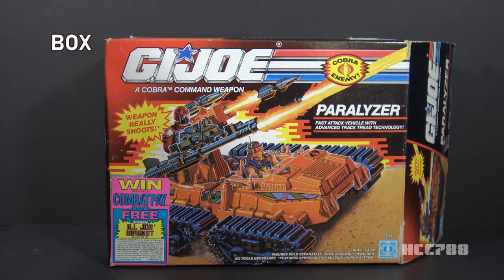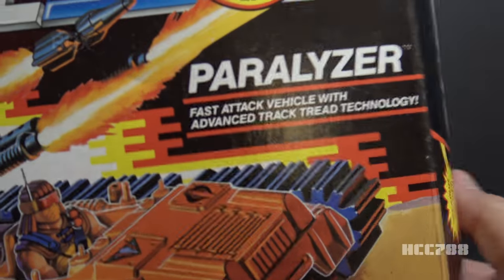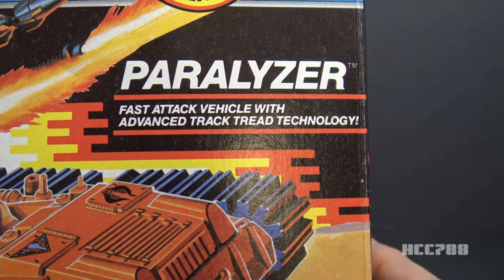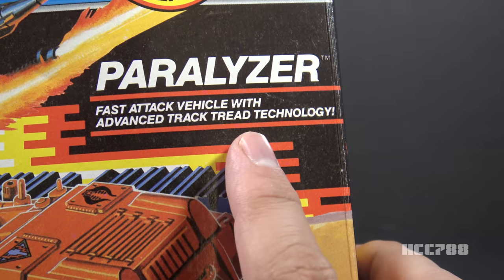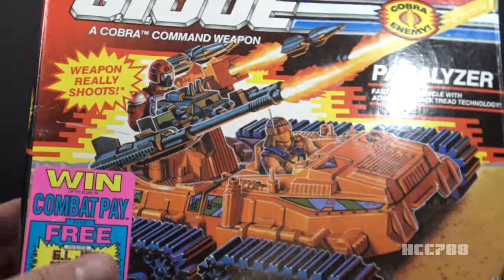I have the box for the Paralyzer so we can see how this vehicle was marketed back in 1991. It is described as a fast attack vehicle with advanced track tread technology. I think I know what they mean here, and we will take a look at this vehicle's tracks later in this review. We have some decent artwork here.